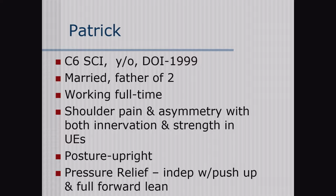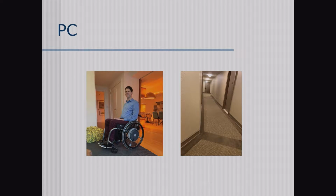And so the other thing that's really important for us when somebody is looking at a manual chair versus a power chair is how can you do a pressure relief, and can you do an independent pressure relief by yourself? And so he was fortunate to get some triceps back, so he can do a push-up pressure relief, and he can also do a full forward lean as a pressure relief as well to minimize the strain on the shoulders.